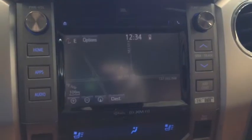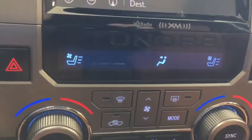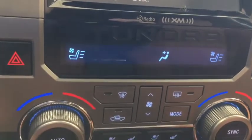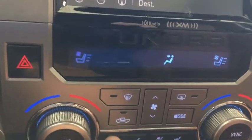And always a fan favorite, it is equipped with a navigation system, automatic climate control, and the heated and cooled driver and passenger seat. We'll have you prepared for any weather. USB auxiliary hookup.